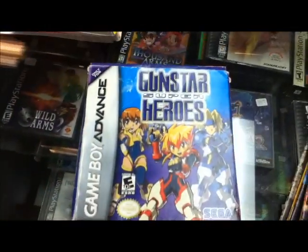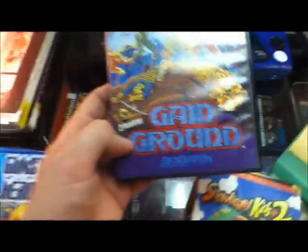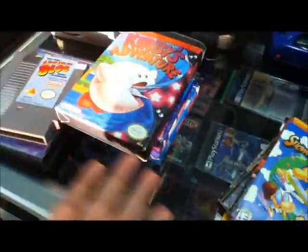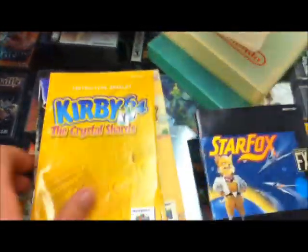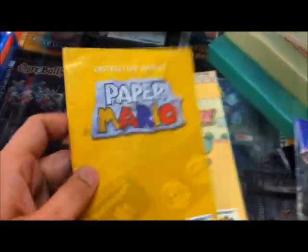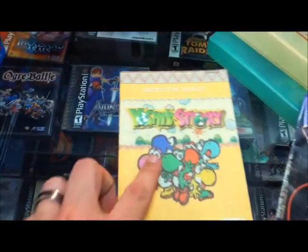We got a box and manual for Super Gunstar Heroes. Gain Ground Complete on Genesis. The Boy and His Blob. The box and manual, really good shape for Kirby's Adventure. Can you tell I'm trying to bulk up my box and manual collection? And then manuals for Snowboard Kids 2, Duke Nukem 64, Duke Nukem Zero Hour, Star Fox 64, Star Fox, Kirby 64 Crystal Shards, Castlevania 64, Paper Mario, and Yoshi's Story.